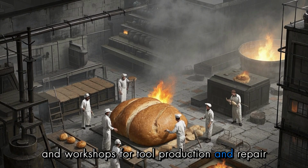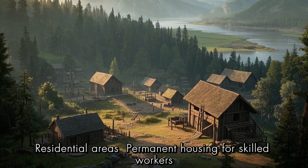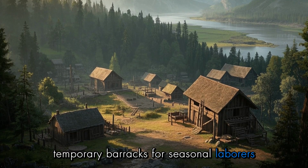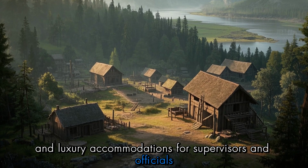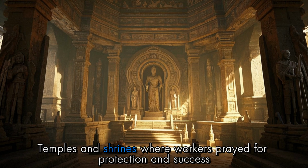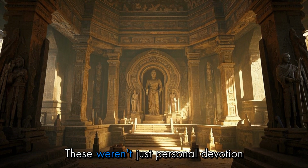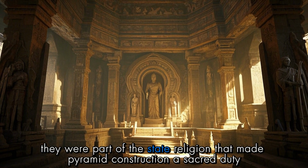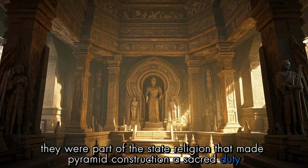Residential areas, permanent housing for skilled workers, temporary barracks for seasonal laborers, and luxury accommodations for supervisors and officials. Religious centers, temples, and shrines where workers prayed for protection and success. These weren't just personal devotion. They were part of the state religion that made pyramid construction a sacred duty.